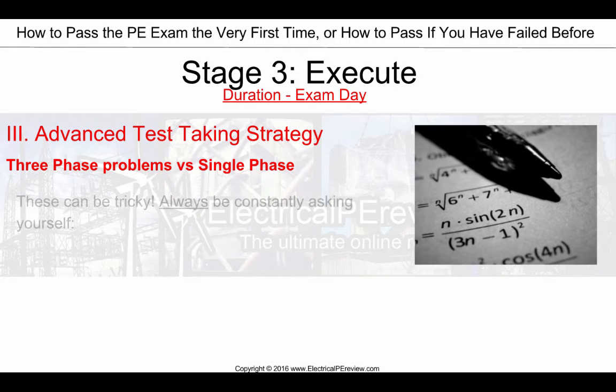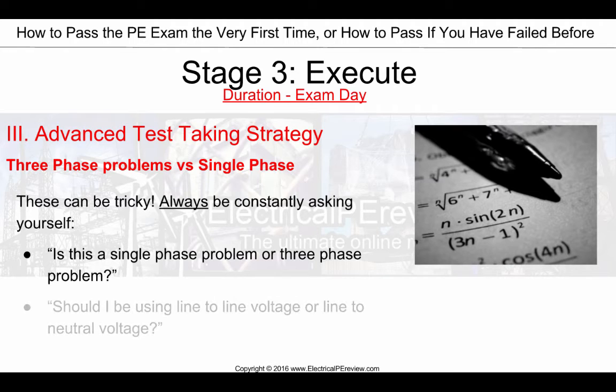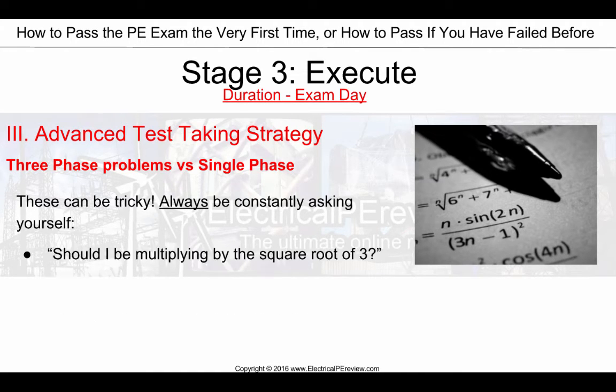Next, three-phase problems and single-phase problems. We know these can be super tricky. It's kind of the trickier part of the material until you get really used to it. So I want you to constantly be asking yourself the following. These questions should be going through your head, not just when you study, but when you're taking the exam. It's going to save you a mistake. So you should be thinking, is this a single-phase problem? Is this a three-phase problem? Should I be using the line-to-line voltage here? Or should I be using the line-to-neutral voltage?